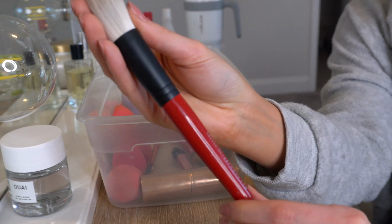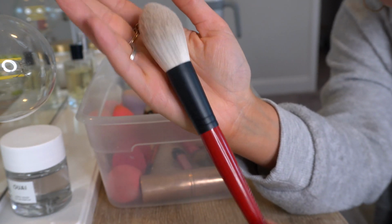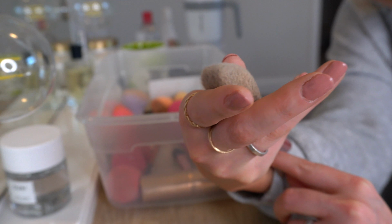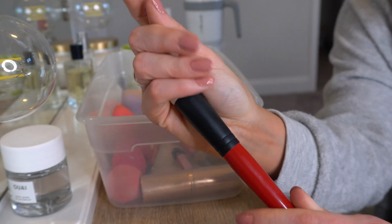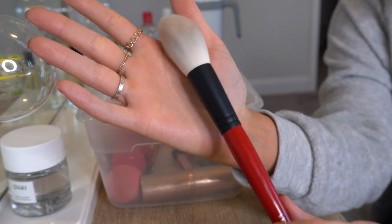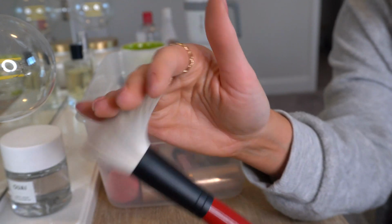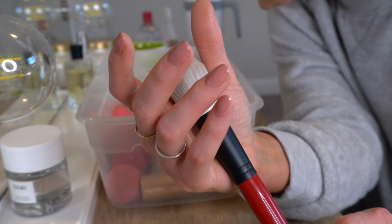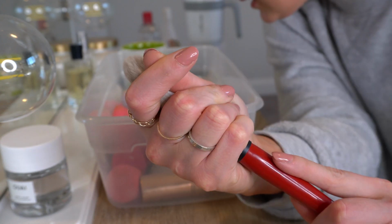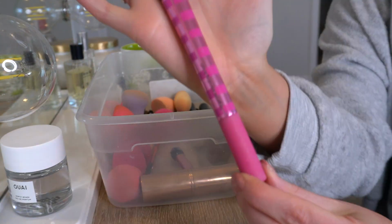Then, ooh, okay, this is from Sephora, and it's the collab they did with Hakuhodo. I'm probably saying that wrong, but I actually got this a year or two ago at TJ Maxx. I think it's just a powder brush, but it's actually very nice. I don't know why I don't use this. Probably because it's been stuck in the bottom of this box. Yeah, this is nice. I want to keep that one.